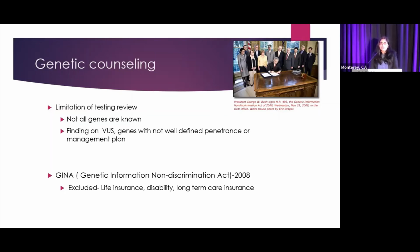So in genetic counseling, patients should undergo discussion of the limitations of testing. There are many genes that are not known. The other caveat is that genetic testing can result in a VUS, variant of unknown significance, or you can have a finding in some newer genes which do not have well-defined penetrance or management strategies. So if you have a patient who likes to worry about every single finding, you may want to use a smaller panel for testing for those kinds of patients.